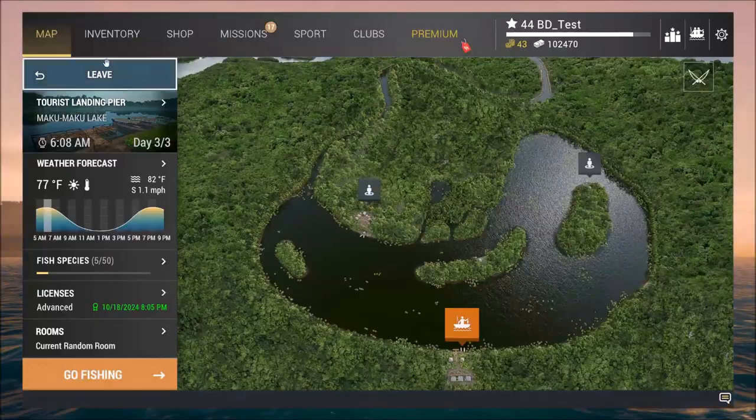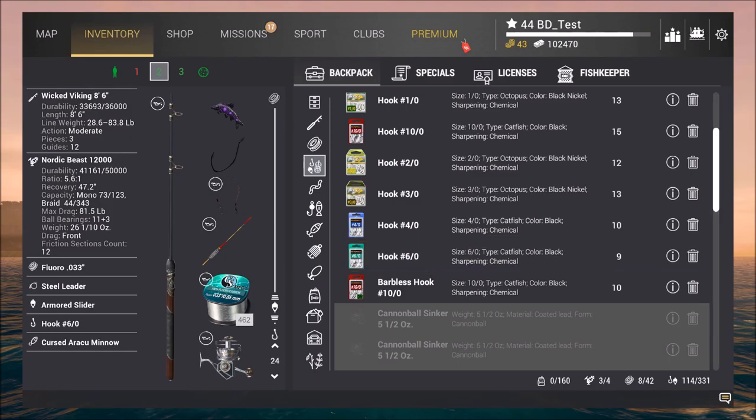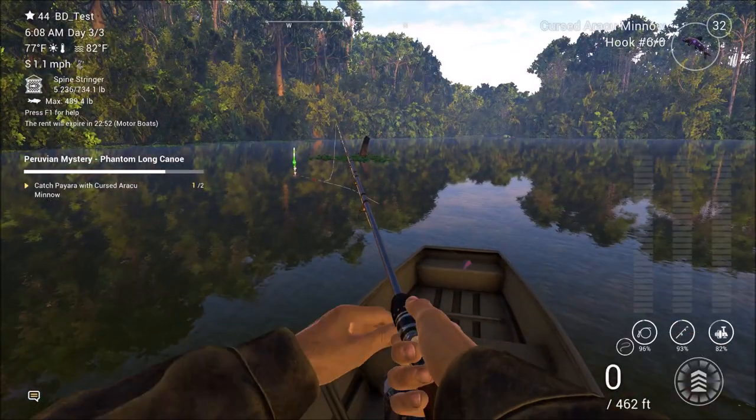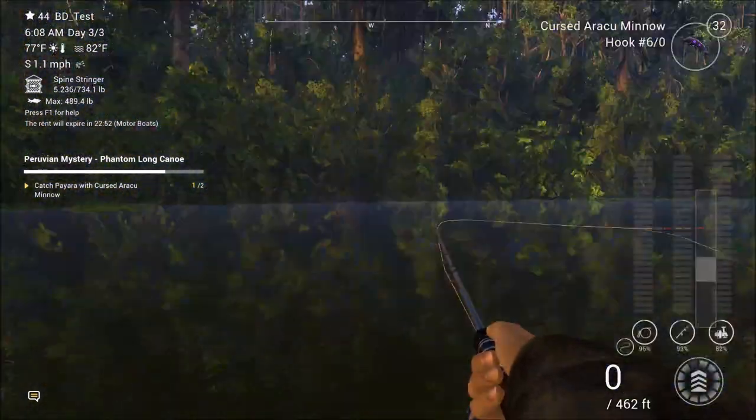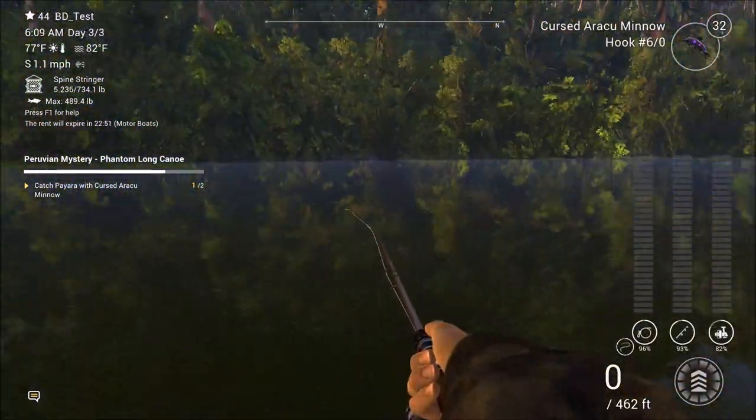So, last but not least, we have the Payara. And we're going to go to him. It's a bigger boy hook. And see if we have any luck with him. I had good luck with them. Where was it?